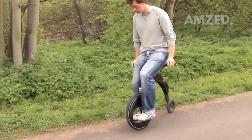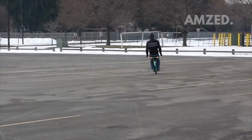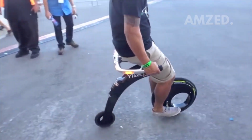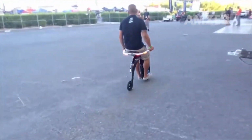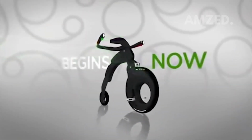There are no pedals on the Yike Bike. It has an electric motor and a battery that offers about 4 miles of distance at a speed of 12 miles per hour. The battery can be charged in 20 minutes to an 80% charge. They are lithium phosphate batteries that are good for at least 1,000 charges.